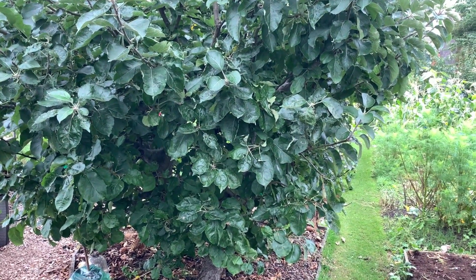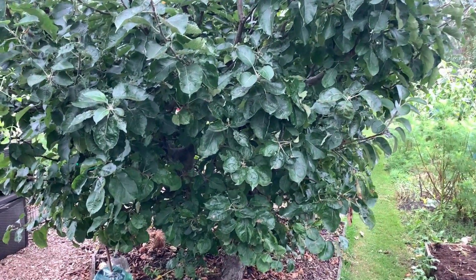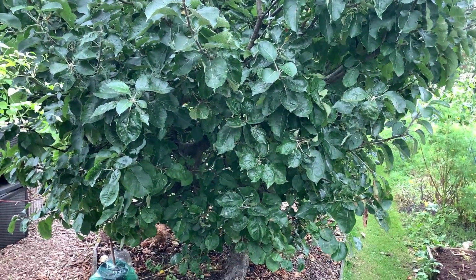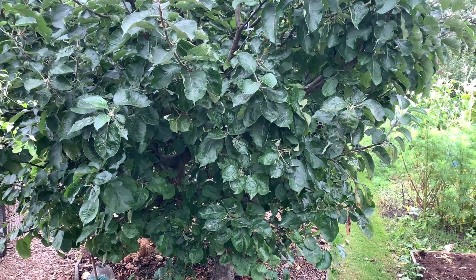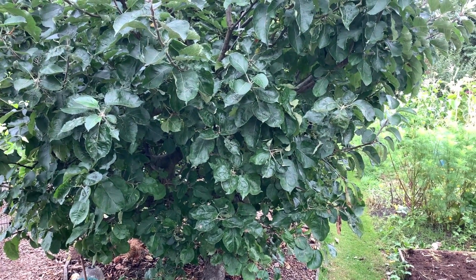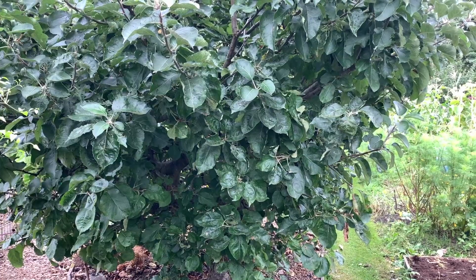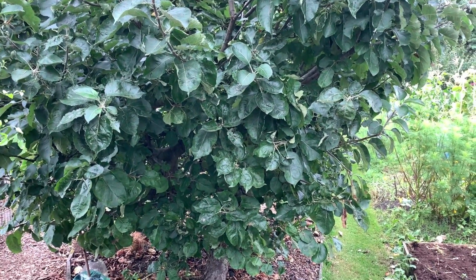It's not the end of the world because we've still got a load of frozen apple stuff in the freezer from last year's crop. But it just shows that not every year is perfect. You know, the weather can have a real impact. It's a really well established tree that crops very well, and basically it's had the worst crop we've ever had. But for us, it's not the end of the world.